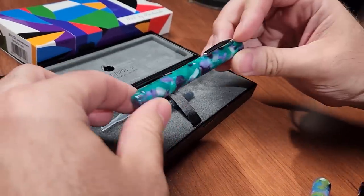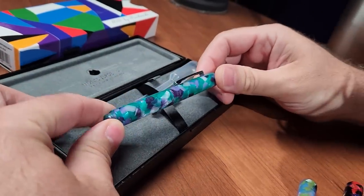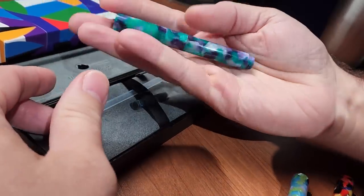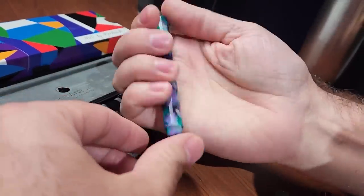And to have this cast resin pen, not an injection molded, at this price point, already is kind of impressive. It is pretty. But it's just a cute little thing. It's just a tiny little pocket pen. That is a tiny pen.